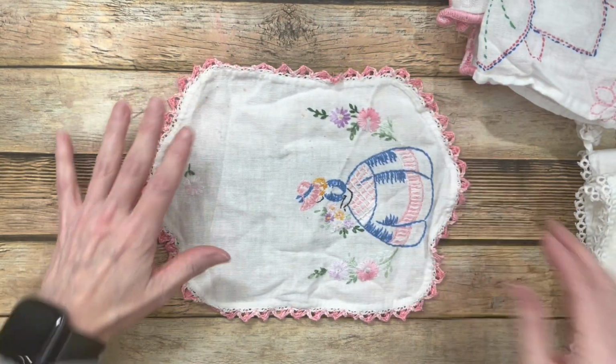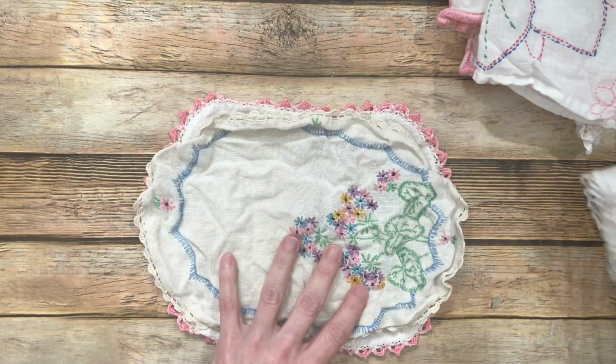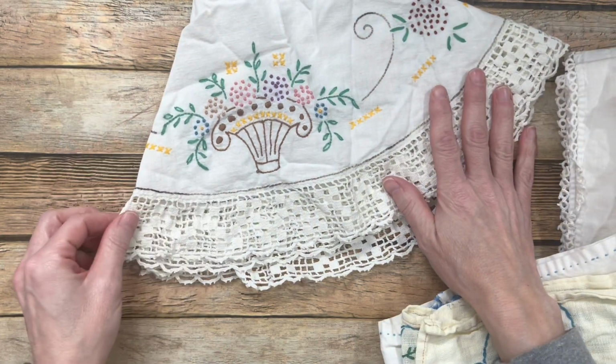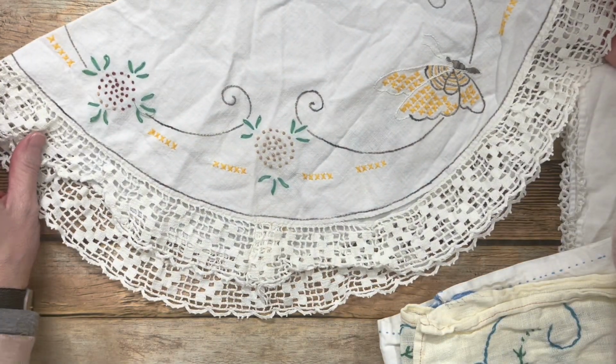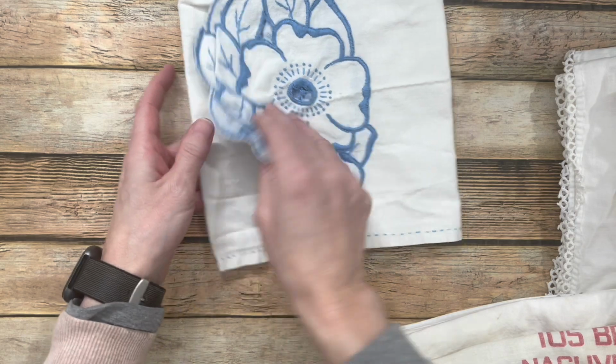And this one. And there was this one. It's hard to see what they are. They're so wrinkled. Sorry. This, that was beautiful. This is a round piece. A little runner. Yeah, this is all 75% off. Oh, and I did find this.